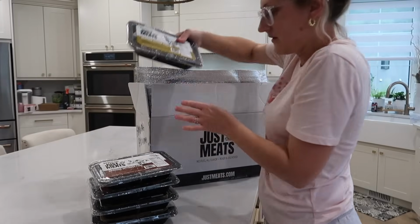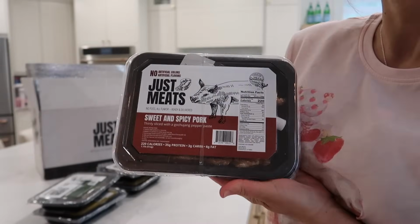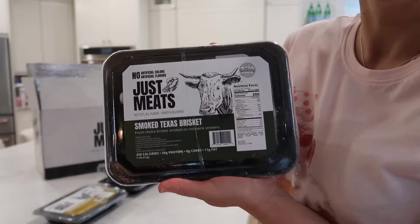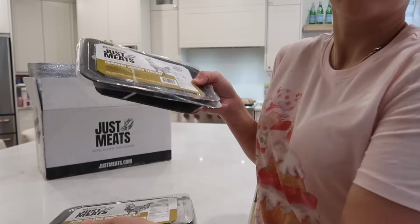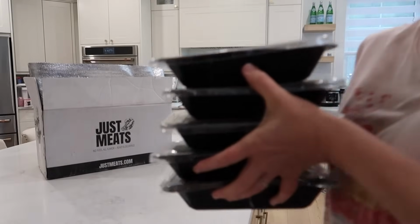But for now, I'm just quickly unpacking my Just for Meats order. I got this for the first time. I got the June box, and it just came with a whole bunch of different meats, which is really handy for us.